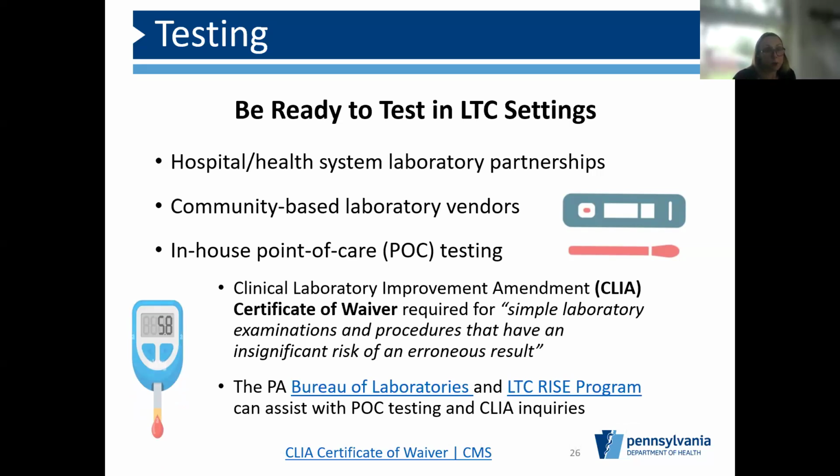And if you want more information on how to do a CLIA waiver, we do have the Bureau of Labs with the Pennsylvania Department of Health and the Long-Term Care RISE program that can assist with point of care testing and CLIA inquiries.